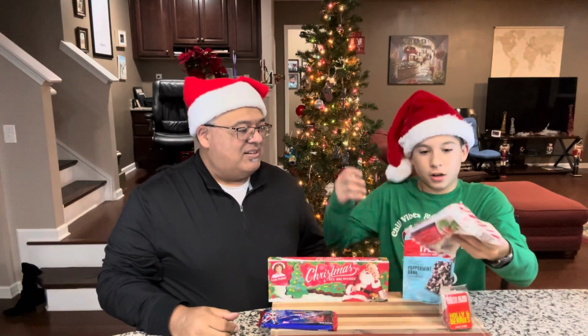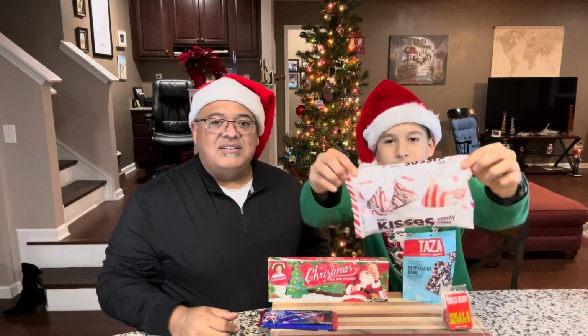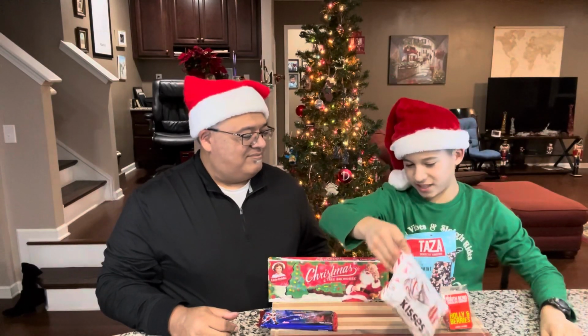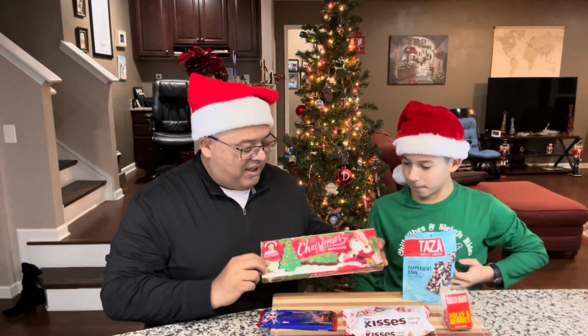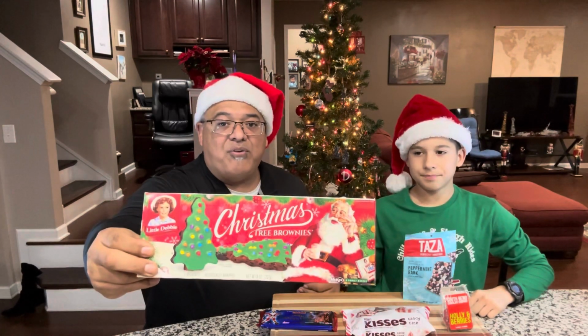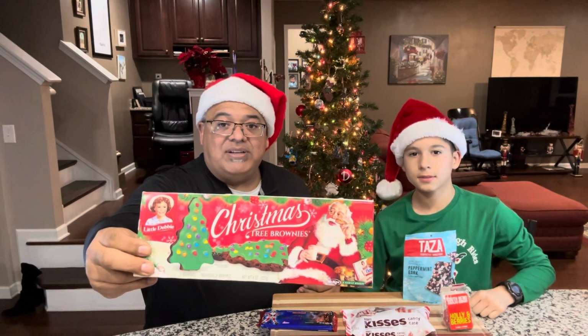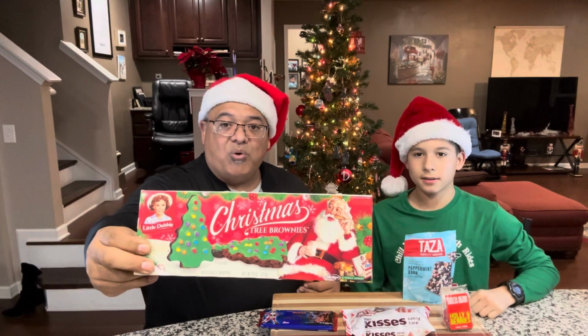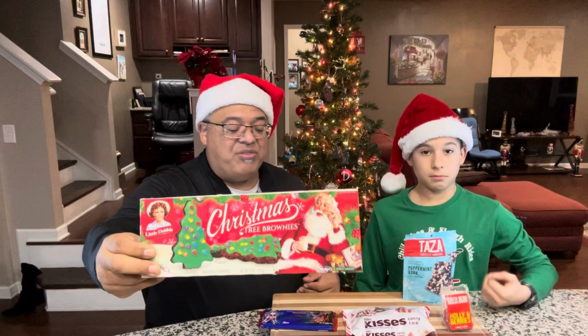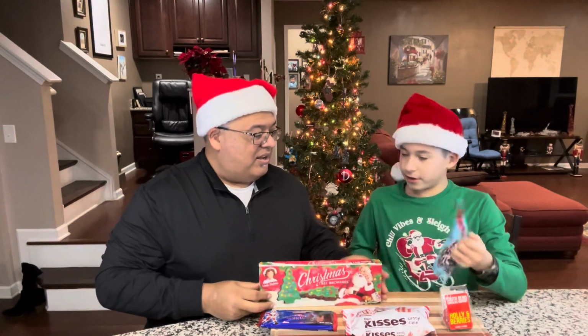This is just Hershey's Kisses, but it's candy cane flavored. I mean, it's just Hershey's. Everyone knows what Hershey's is. But I've never had candy cane flavor. Neither have I, so I'm excited to give it a try. Next, we also have Little Debbie Christmas Tree Brownies. From the package, these are brownies in the shape of Christmas trees with some green frosting and some sprinkles. I've never had those before. Neither have I, so we're excited for that.